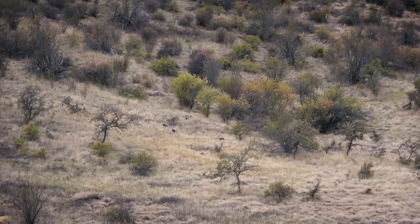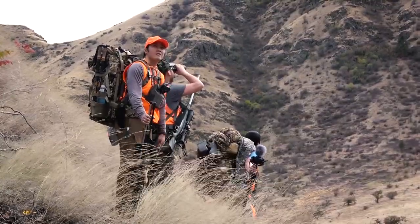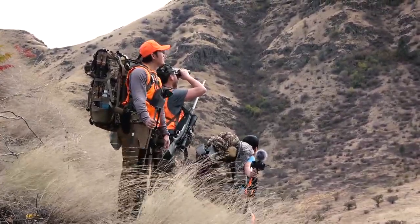October 19th, day 3 of our general rifle mule deer season here in Washington. Headed into the backcountry. Got myself, my brother Chanu, my two cousins, Sue and Timothy. We're headed into a brand new area. We've never hunted here before.